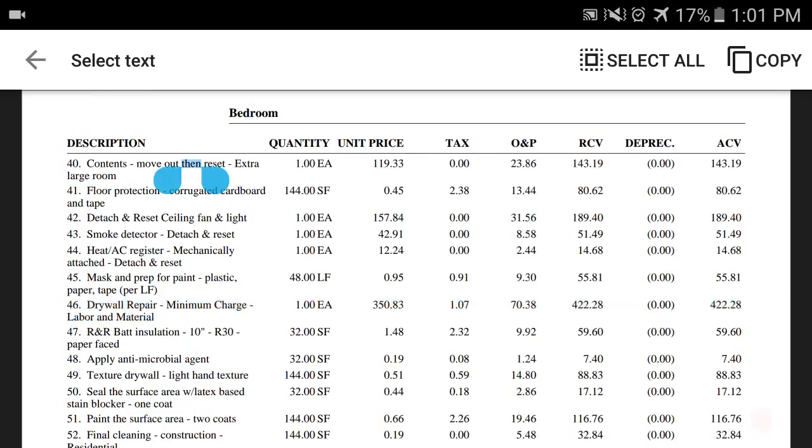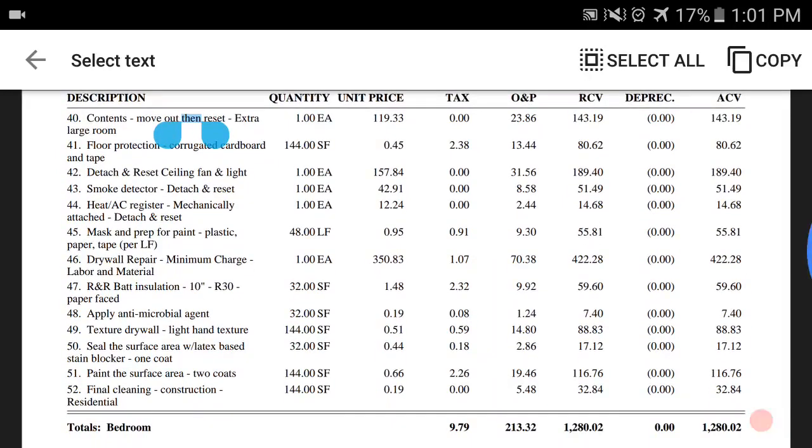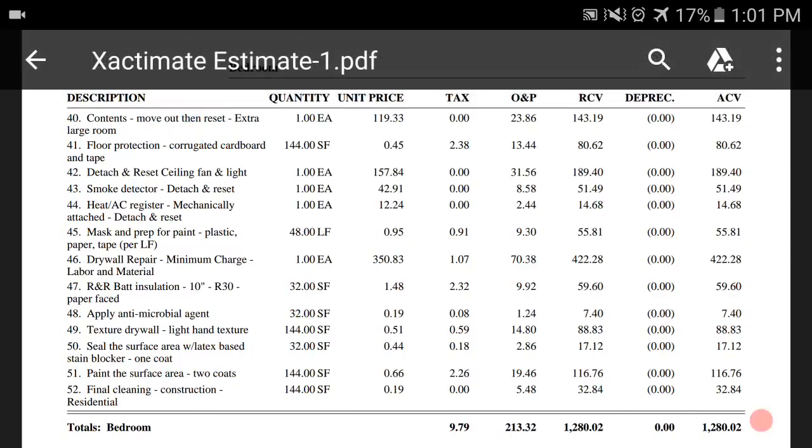But you have contents move out, then reset. You have protect the floor, detach and reset the ceiling fan and light, smoke detector, detach and reset the AC register, mask and tape around the perimeter of the walls where it meets the ceiling. The labor minimum on the drywall repair, insulation, remove and replace.